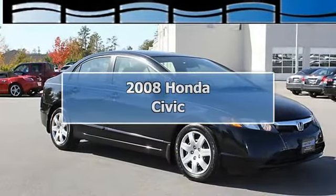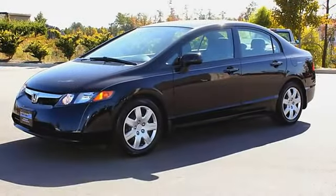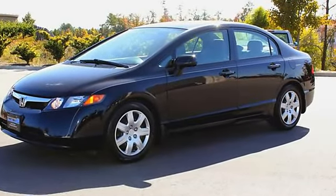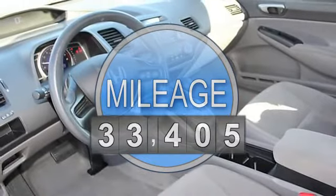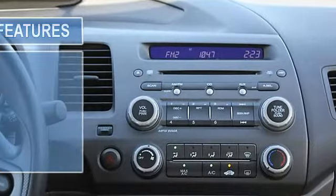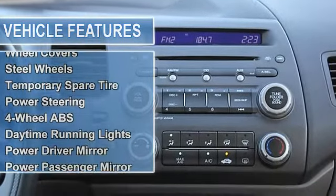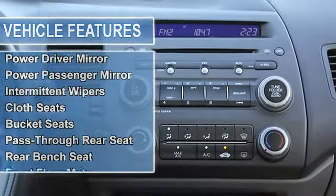Finally, you can stop searching now, because this is the one you've been looking for. If you desire something fuel efficient and dependable, you've got to check out this 2008 Honda Civic LX Sedan. It might as well be brand new, because this low mileage Civic is nearly flawless. Stop searching for that perfect car.